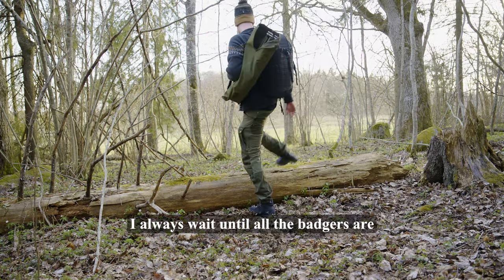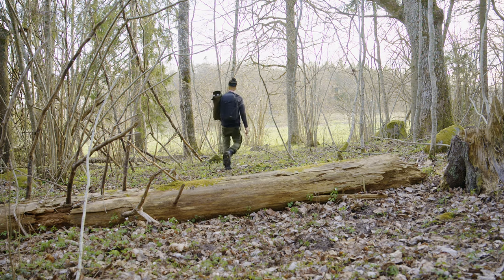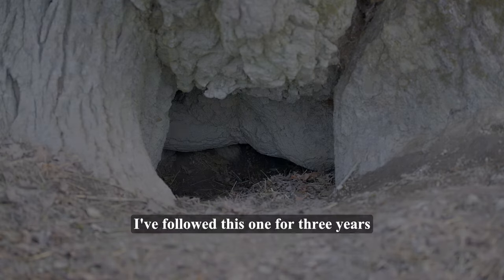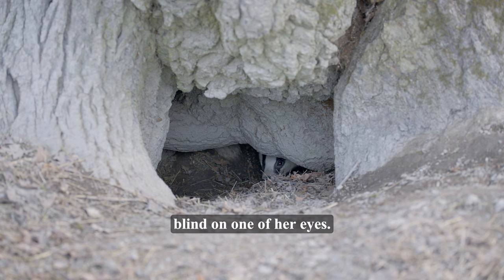I always wait until all the badgers are gone before I pack up my things to leave. I decided to go to a different badger set the following evening to see if I could find a very special badger. I've followed this one for 3 years now, and the reason I know it's the same badger is because she's blind in one of her eyes.